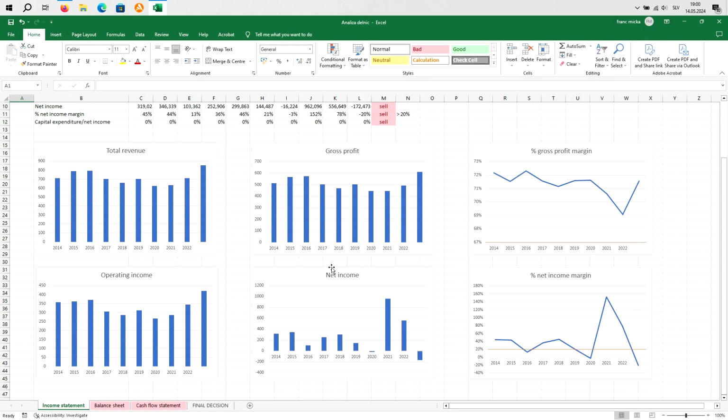And you can also see that net income in 2020 and 2023 is even negative. Just like net income margin, preferably we want to have it always above 20%. And you can see that there are years where it's extremely good, for example, 2021, maybe 2018 and so on. But there are also years where the net income margin is lower than 20 or even negative, and we don't want to see that at all, okay?